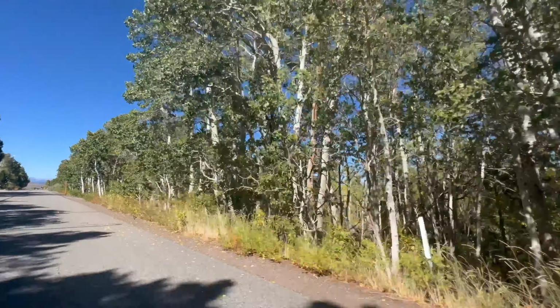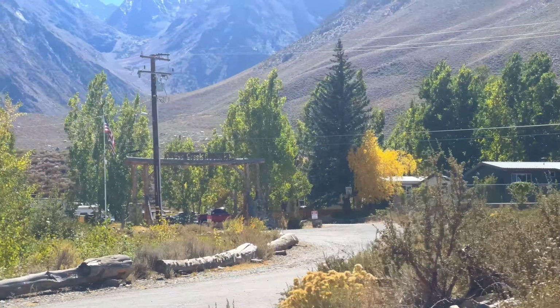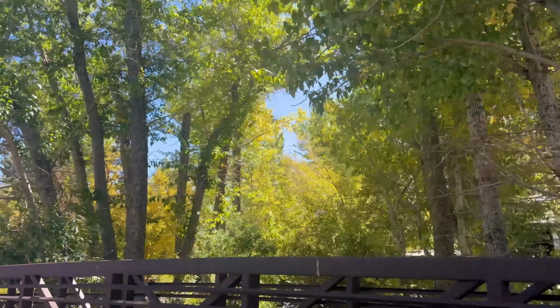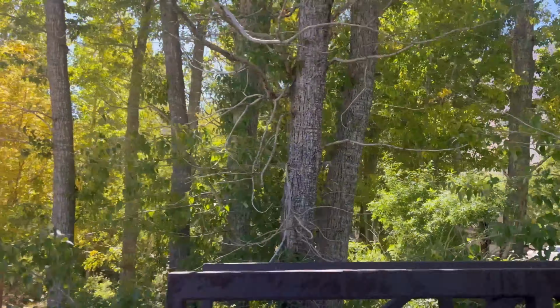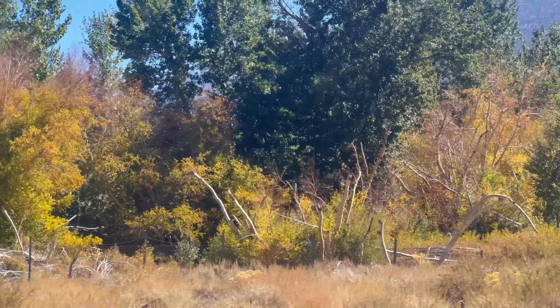Even though it's still very green along this drive and McGee Creek Canyon is still waiting to pop with the bold gold colors of fall, there are hints of autumn starting to shift. Just across from the McGee Creek Lodge, you'll see some slight golden yellows starting to show up here.